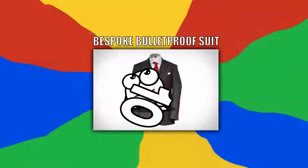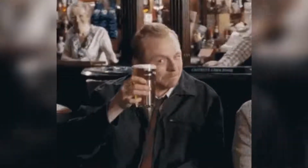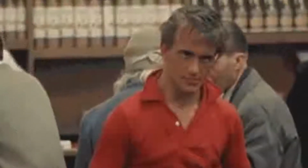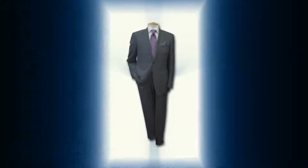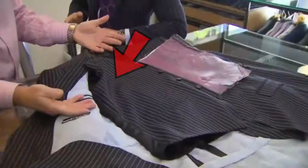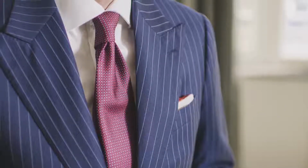Number 10. Bespoke Bulletproof Suit. Sometimes I feel 10 feet tall and bulletproof. Then the bartender cuts me off. Turns out there's a way to at least get the bulletproof part down without drinking. Tony and Taylor's Garrison Bespoke have created a bespoke bulletproof suit. The fabric is bulletproofed with lightweight carbon nanotubes, custom tailored into a suit for your specifications.